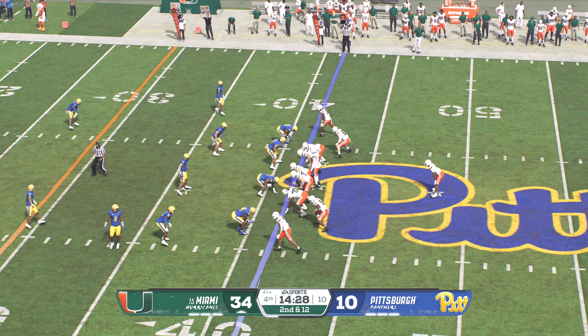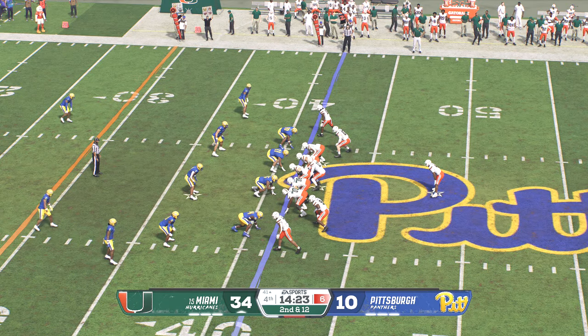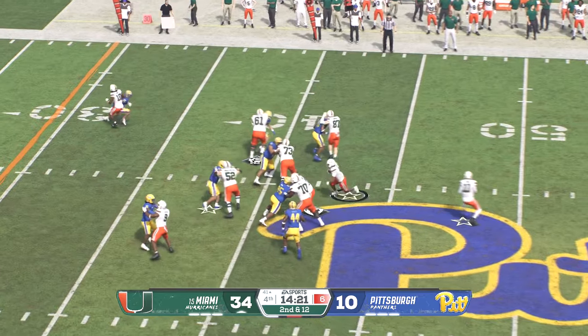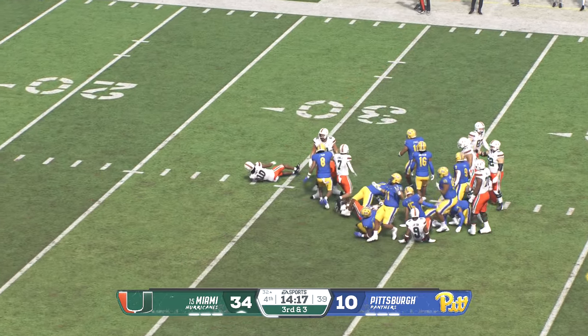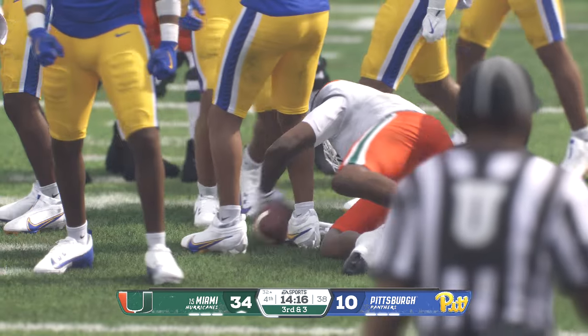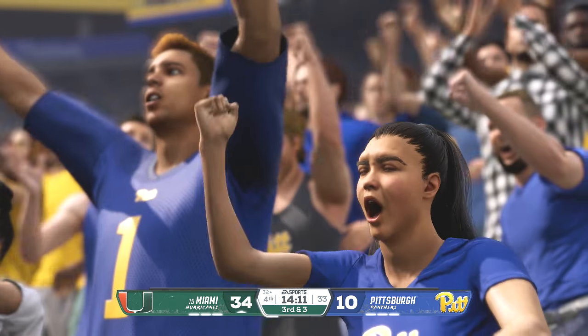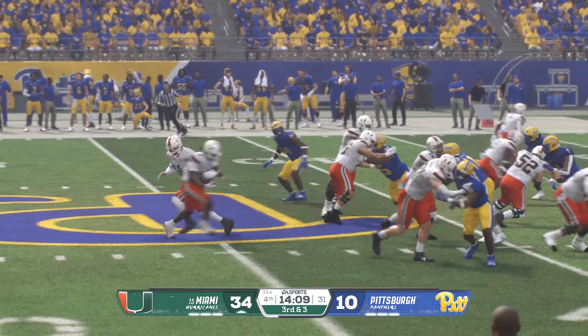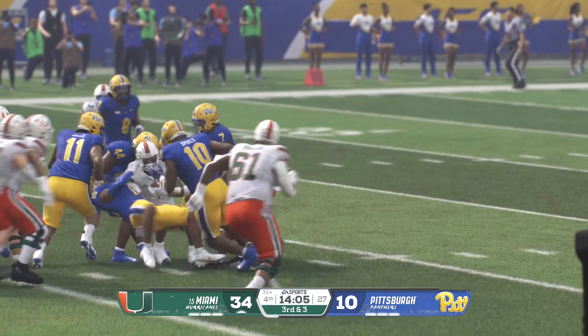They're trying to punch that ball out, do anything they can at all to get the ball back. On the run, it's Fletcher. They've got him, but not before a solid gain on the ground there. I tell you, to be able to pick up a nice gain like that, those offensive linemen have to sustain their blocks. Gave them a chance at a really nice gain.